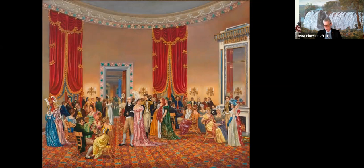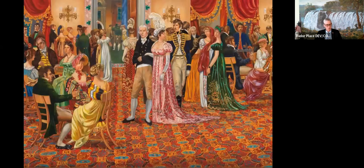But much of the credit belongs to Mrs. Madison. My painting shows a party Washington Irving attended January 13, 1811. If we go, there's a close-up, and that on the left in the green jacket, the gentleman with his back towards us, is Washington Irving. Everyone in this painting is someone who attended Dolly Madison's soirees at the White House.